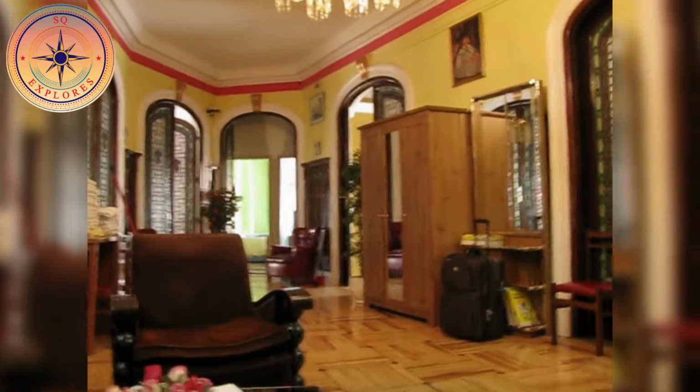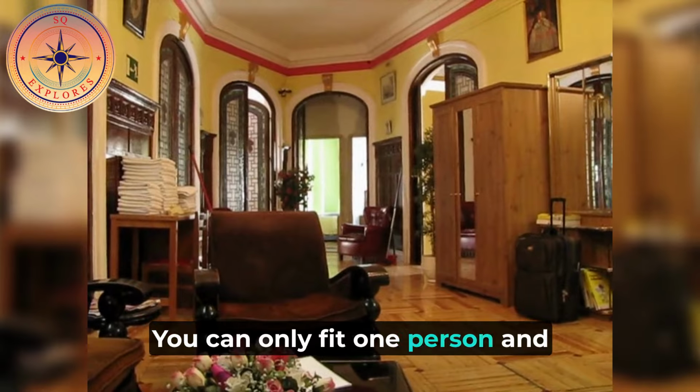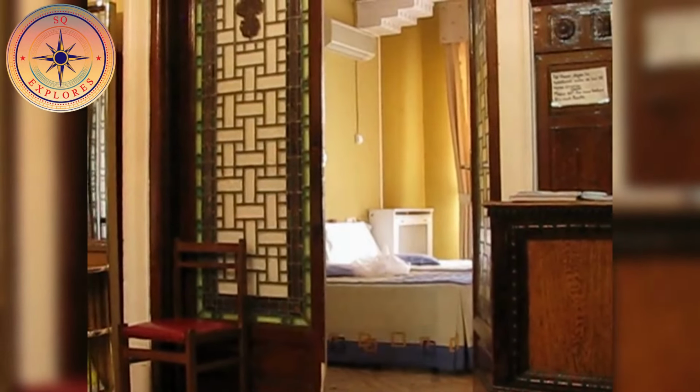I had to take the freight elevator for people with heavy suitcases, except the freight elevator is tiny, tiny, tiny. You can only fit one person and a medium-sized suitcase in there. It's going to be quite interesting to check out this place right here in the heart of Madrid.